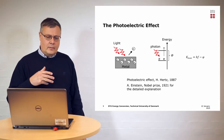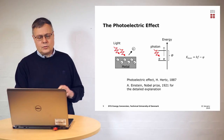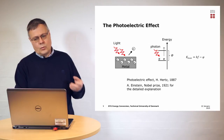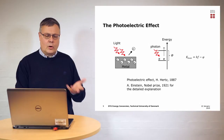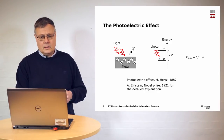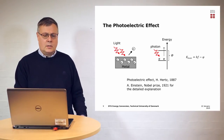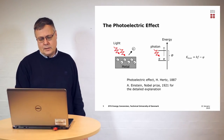In metals, you have the electrons, they have to occupy certain discrete energy levels, and in order to expel an electron out of a metal, you have to overcome a certain potential, the work function. So if the photon has less energy than the work function, then no electrons can escape the metal, but if they have a surplus energy, the electrons can escape with a certain kinetic energy.